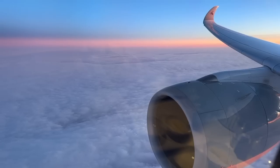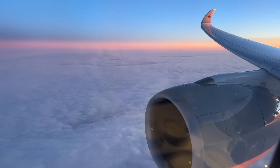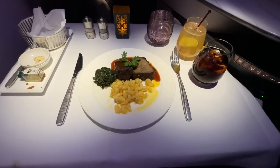Now watching the sunset on an airplane while you're being served a meal in a business class cabin just has this extra cool kind of feeling where you're just having an all around good time, and I always try and take all that in. Right after they took my appetizer dishes away from me, next up was the main course, which I had ordered before departure actually.